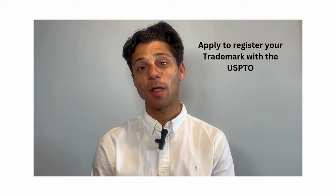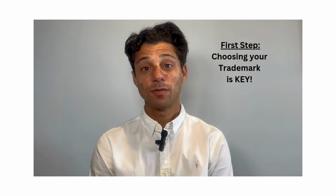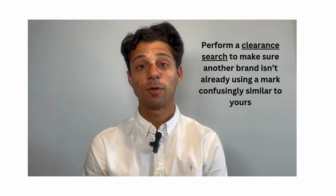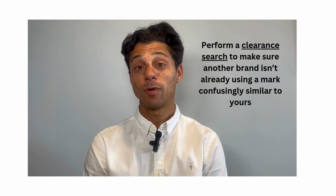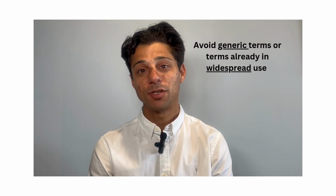steps is usually to apply to register at least one trademark with the United States Patent and Trademark Office, or USPTO. So first, choosing your trademark is key. As part of that process, you're going to want to perform a clearance search to make sure nobody has registered your mark or registered any other marks that could be confusingly similar to your brand name. And remember, your brand name should be distinct and unique to your business. Avoid generic terms or terms that are already in widespread use.